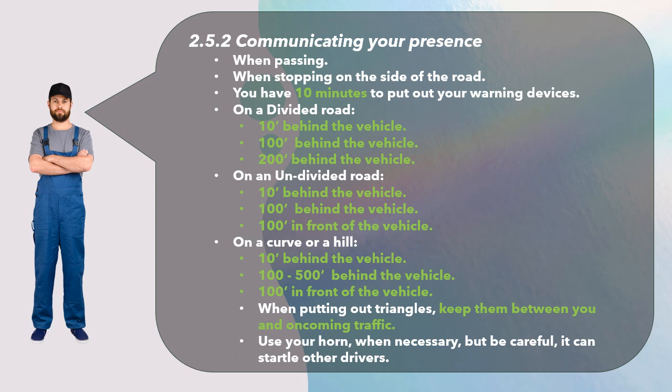On an undivided road: 10 feet behind the vehicle, 100 feet behind the vehicle, and 100 feet in front of the vehicle. On a curve or a hill: 10 feet behind the vehicle, 100 to 500 feet behind the vehicle, and 100 feet in front of the vehicle.